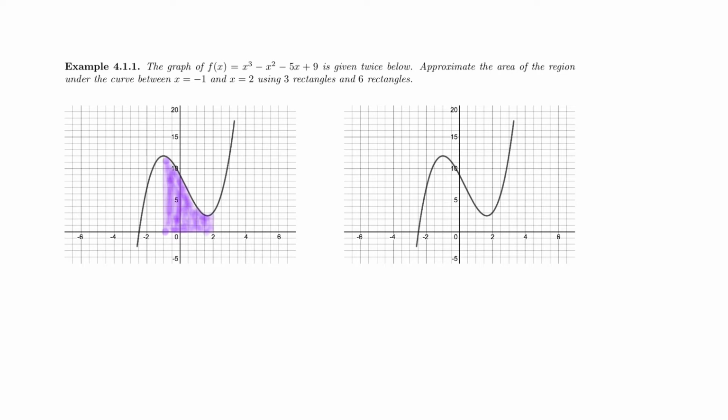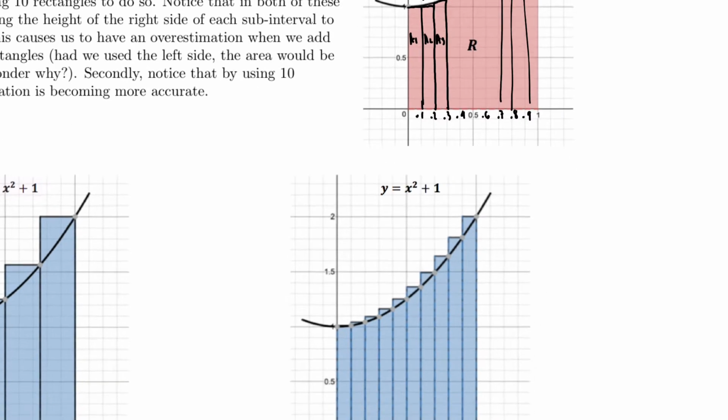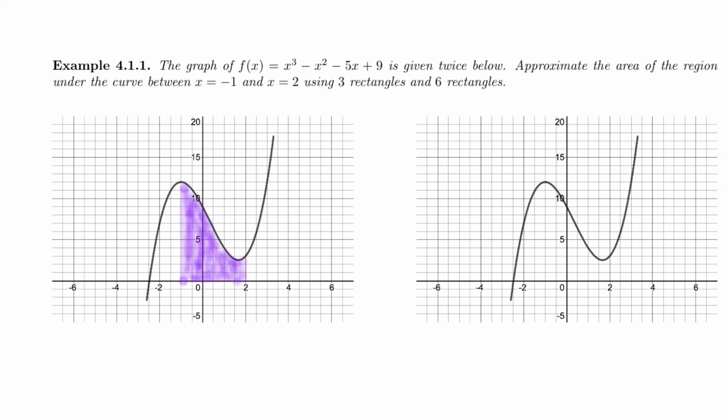Now, in calculus, we're oftentimes going to go with these right-hand endpoints, not like the ones I drew up here, but where the height of the rectangle is defined by where the endpoint is on the right-hand side. So I'm just going to mention that. So we're going to draw rectangles here, and it says we should use 3 rectangles to estimate this.